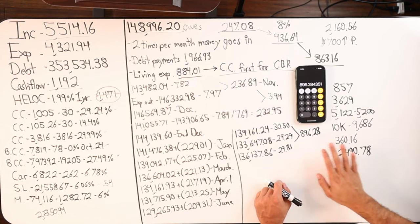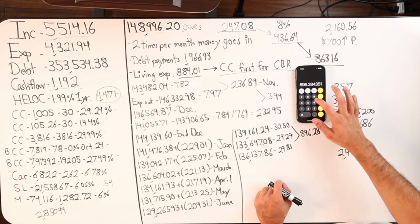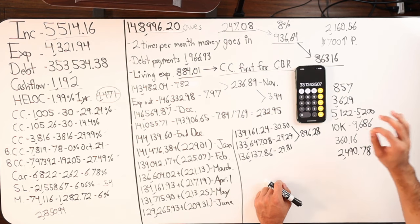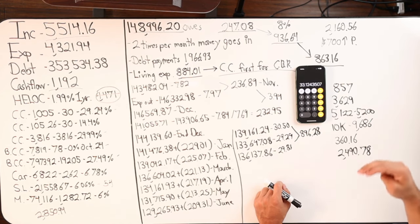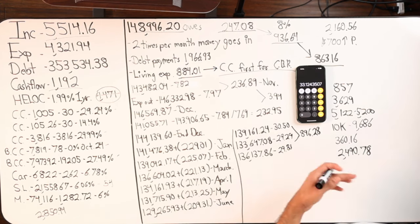So the good part is from 360.16, 896 minus 863.16, we lost $33 to interest. In my opinion here, this is a win, right? If I would have lost over 50%, 75%.